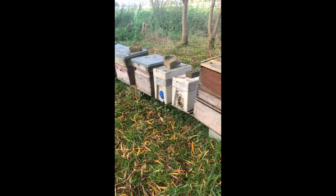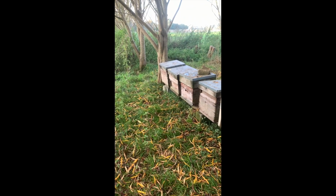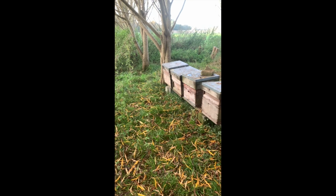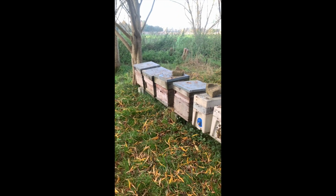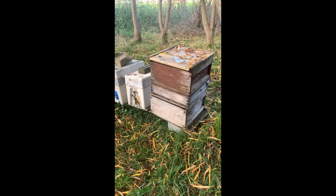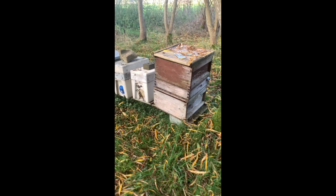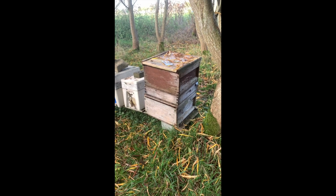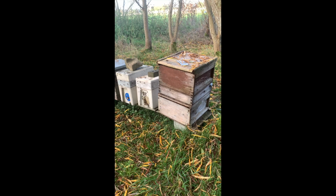Well, that polynuke is still going crazy. And there's a hive at the end there that I've lost. So now we've got 1, 2, 3 colonies and 2 polynukes down here now. This is all spare kit which I'll need to go through soon because it's probably not mouse proof, and the mice will get in even if it's empty.